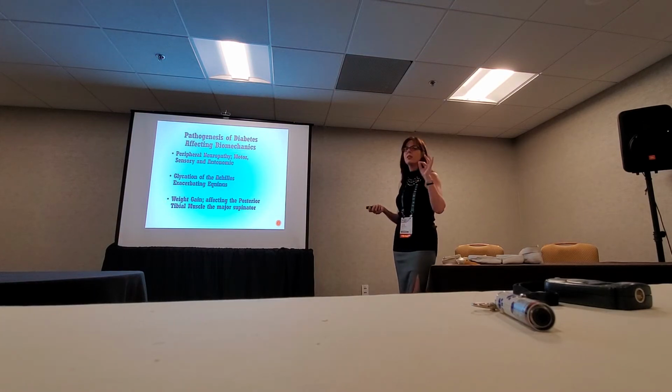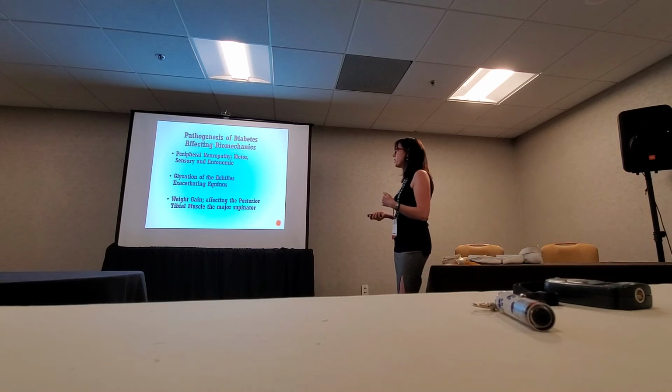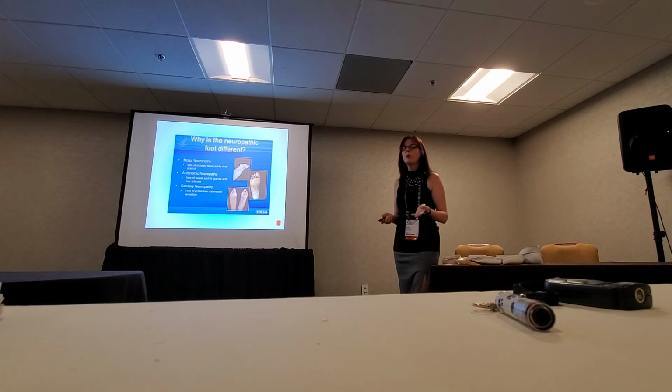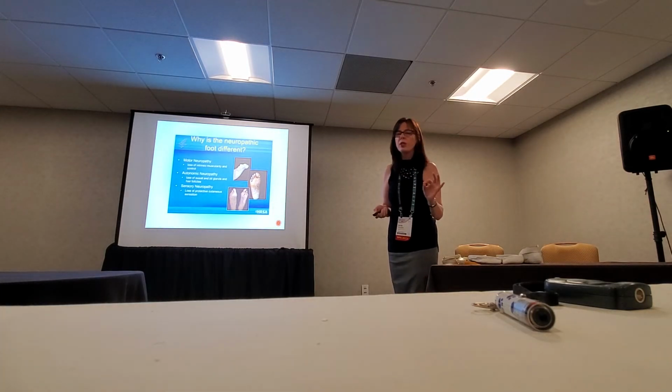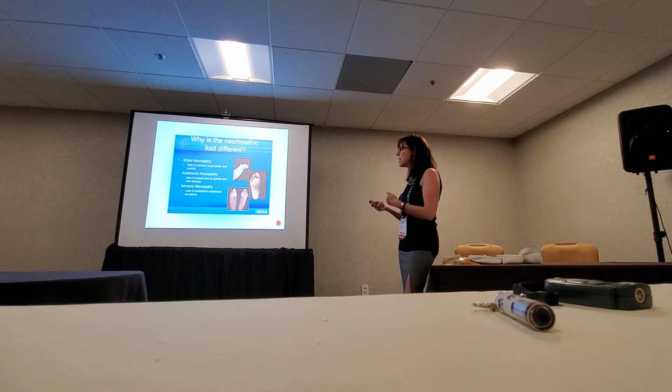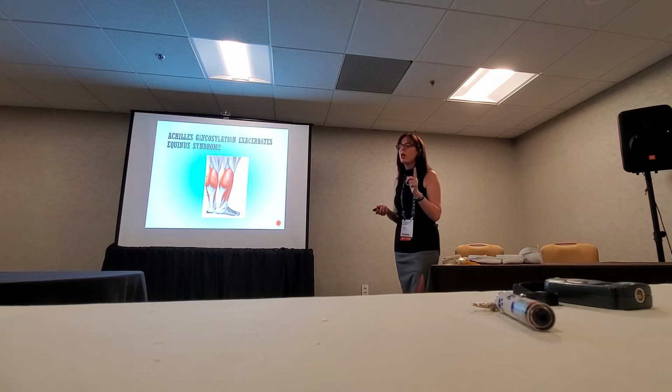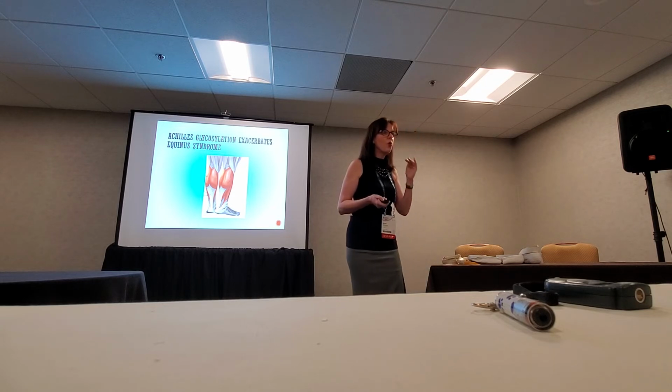Now we take the effects of diabetes and it exacerbates what they are naturally given. So again, we talked about the motor neuropathy, the autonomic neuropathy, and the sensory neuropathy affecting the foot type and also distorting the foot into what we see, the intrinsic minus foot in one sense, and the other is the collapsed medially loaded foot. The second thing we're going to talk about is the Achilles glycosylation causing equinus syndrome.